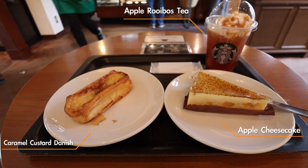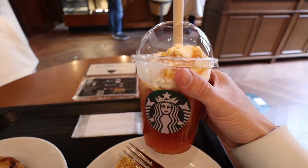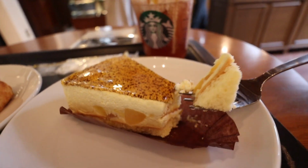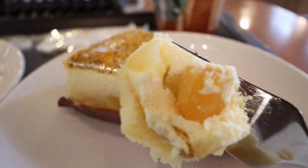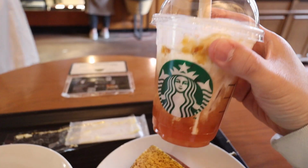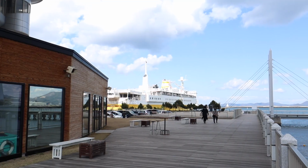At least they have some apple related things like this apple cheesecake and this apple tea. So let's give it a try. That's pretty good. The cream cheese is pretty light and airy, and the apple chunk is sweet and slightly tangy. And how about this apple tea? Wow. There are some kind of apple bits inside. Not sure if you can see it, but it is quite nice and refreshing.